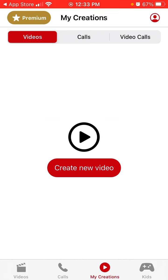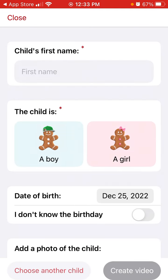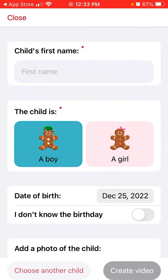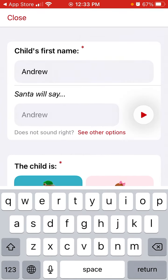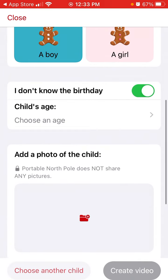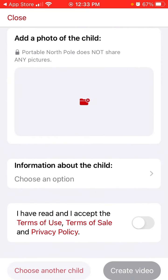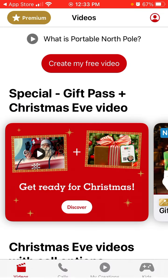So you can just tap create new video, create my free video. The child is a boy. You can enter a name like Andrew, and Santa will say Andrew, something like that. You can set the birth date, you can add the photo of a child, you can add some info, and then you can just tap create video, and then it will create a very realistic video message from Santa. And it's pretty cool.